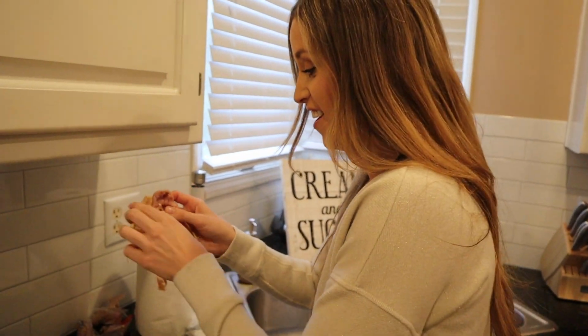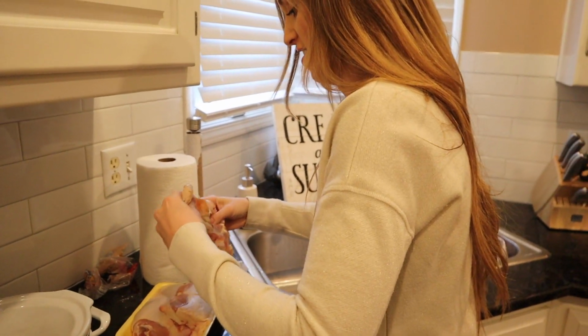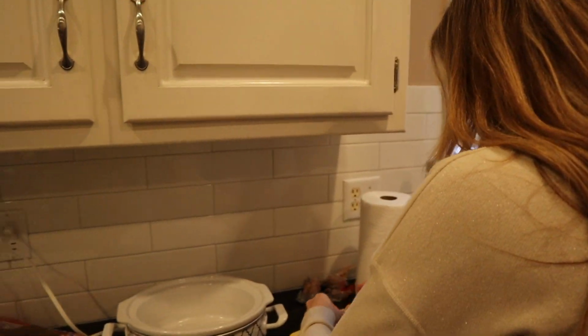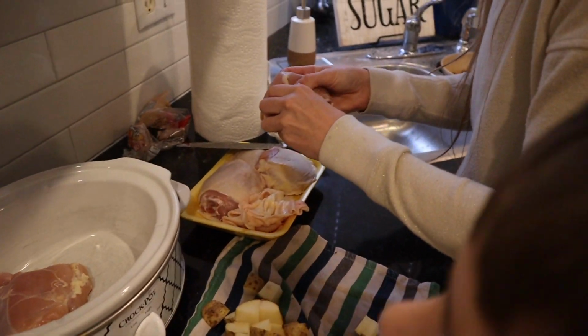So I am using bone-in chicken tonight. If you can tell by watching, I am not 100% sure what I'm doing. I've heard that bone-in chicken in the crock pot tastes a lot better, so that is why I look a little confused putting my chicken in the crock pot.